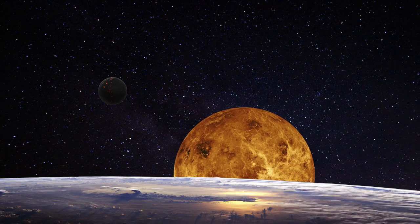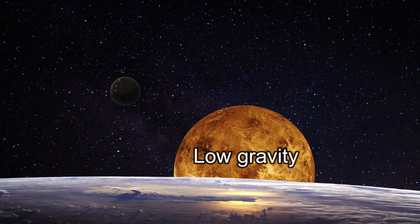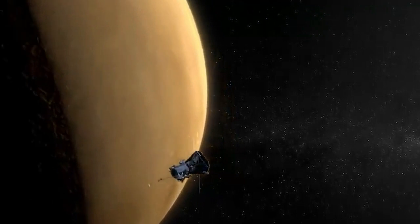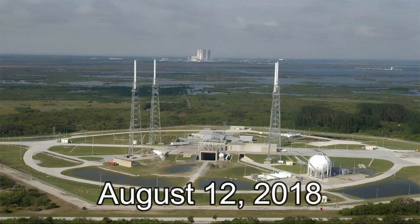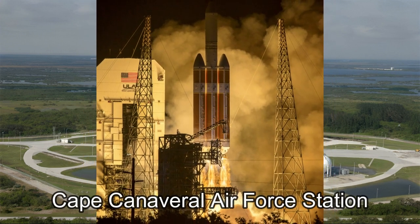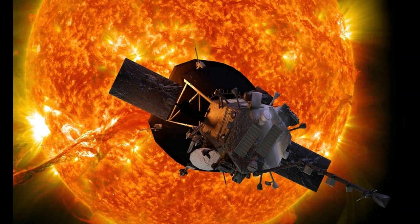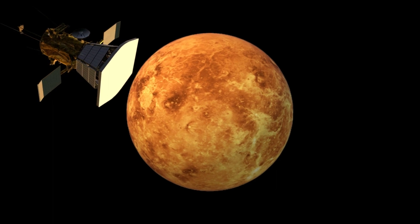Nevertheless, there was a challenge. Venus is a smaller planet, which means it has less gravity. To reach the necessary speed to approach the Sun, the Parker probe had to circle Venus 24 times to get closest to the Sun. On August 12, 2018, the Parker Solar Probe was launched from Cape Canaveral Air Force Station. NASA planned an 8-year mission for this endeavor. To reach the Sun's closest point, the probe will rely on Venus's assistance 24 times.